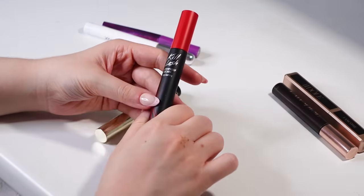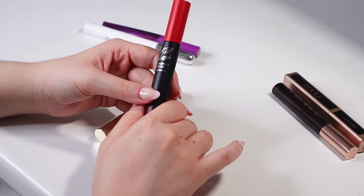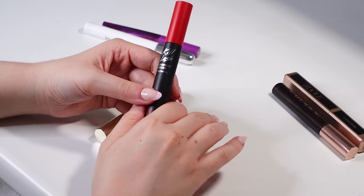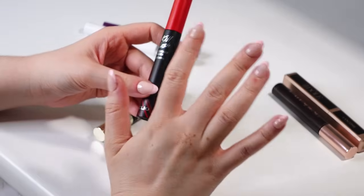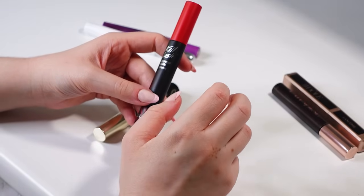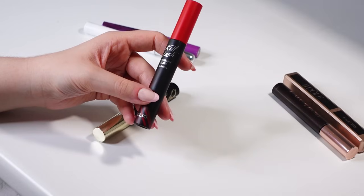And this gives me crispy lash, which it didn't really give me the first time. It's difficult to remove, and I don't really love the effect. It just didn't really work for me. I think historically I have not had the best run with Korean mascara formulas. I have liked a lot of Japanese ones.